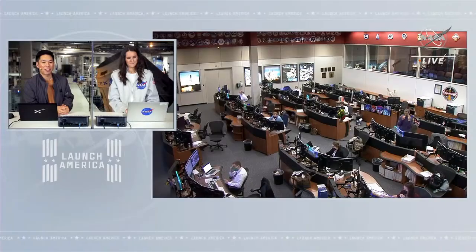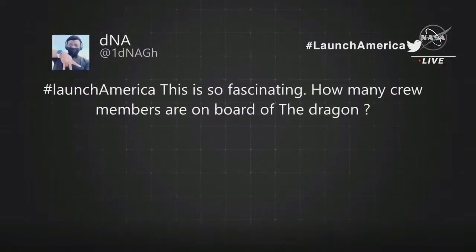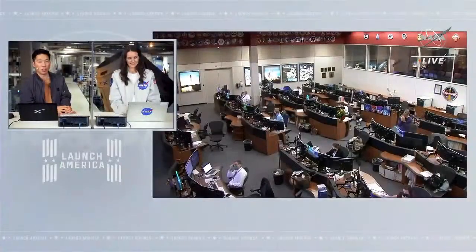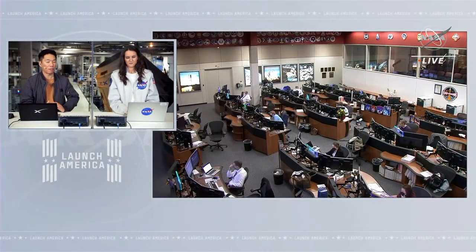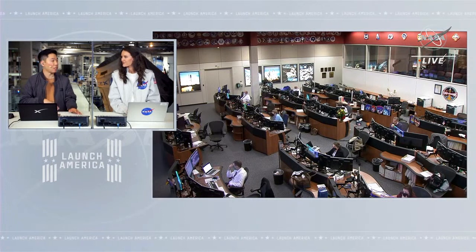We have a next question here. It says, this is so fascinating. How many crew members are on board the Dragon? So there's currently 4. There is the commander, Mike Hopkins, the pilot, Victor Glover, and then we have 2 mission specialists, Shannon Walker and Soichi Noguchi. So these 4 are returning home after their 6-month journey. We also sent 4 as part of the Crew 2 program last week.